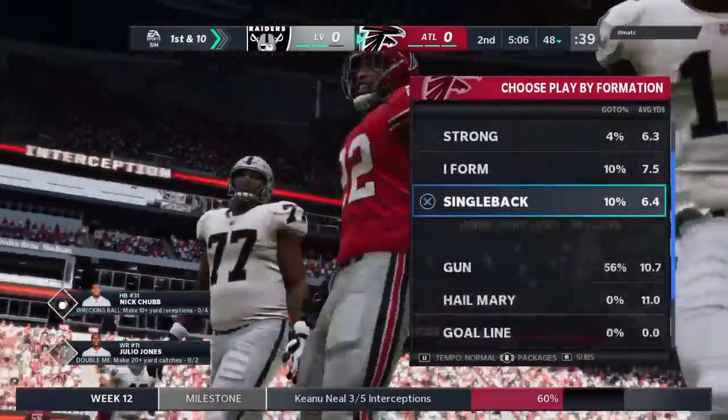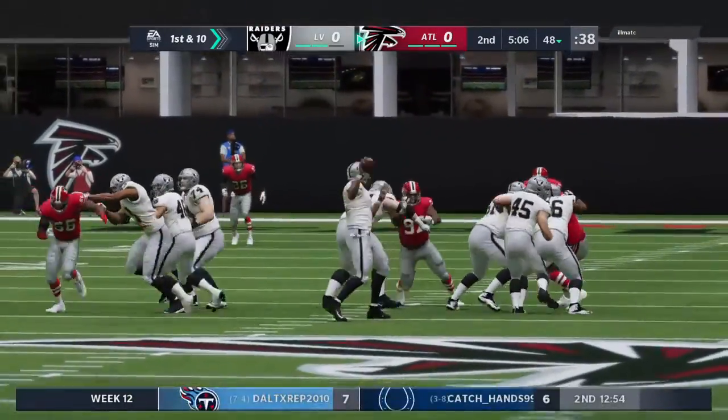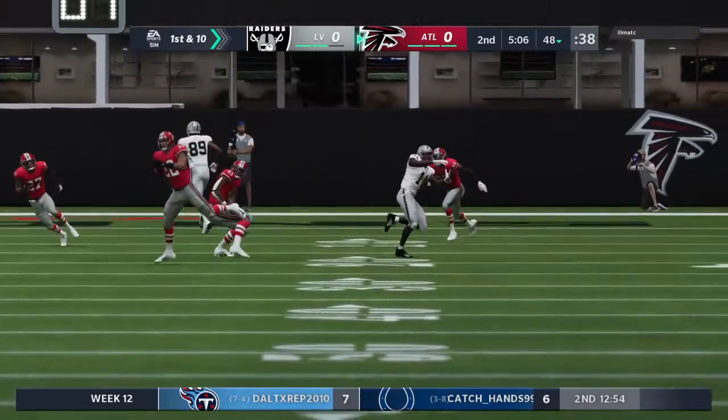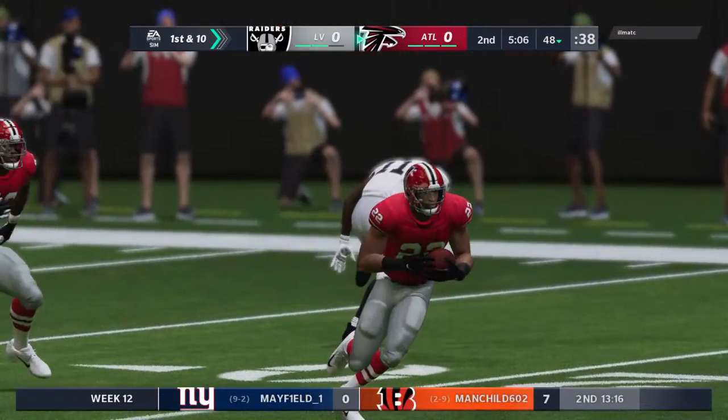It's almost like you can see the look of frustration on his face. 4 interceptions last week. We talked about it all week. What did he do wrong? And another one here in the first half. And you can understand the frustration. You actually feel his pain a little bit.